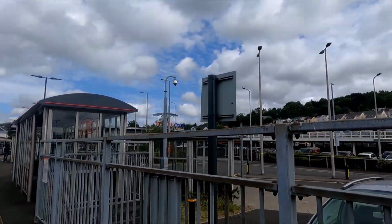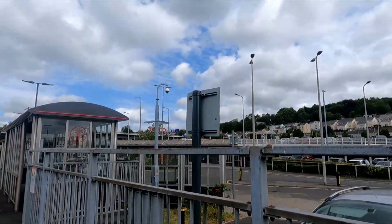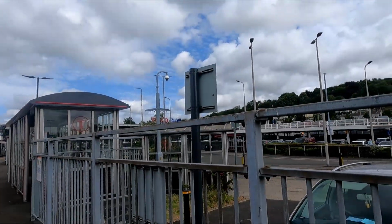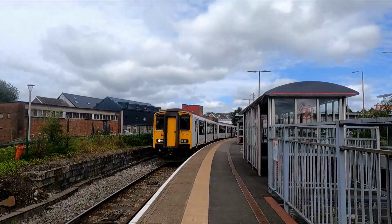So that's where it's basically situated. I knew there was something significant about it. The old station site is where the Tesco is now, so yeah. Anyway, we'll see this train go out and then we're going to head off to Aberdare by bus.